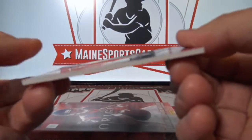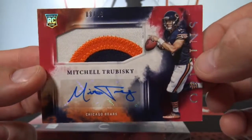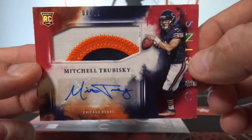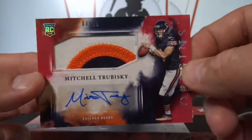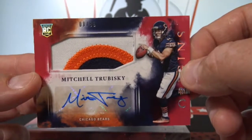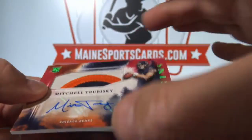And this is how we're going to end. Holy cow. Three color RPA to 99, Mitch Trubisky. Wow, what a way to end. A gorgeous RPA to Chicago. Kevin CH. Very nice.